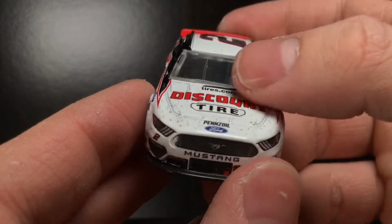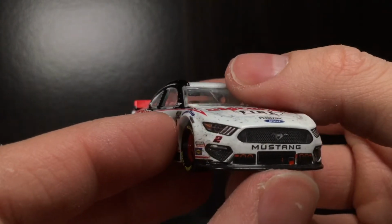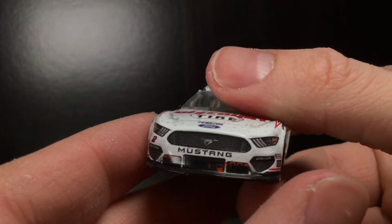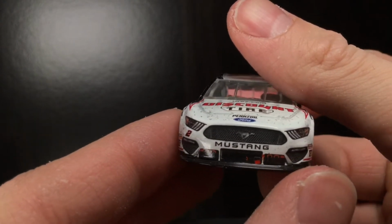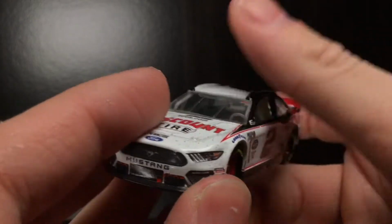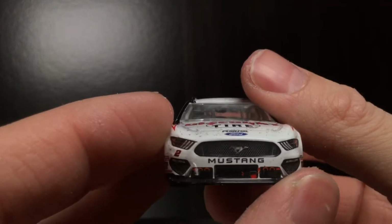You got Pennzoil, Ford. Go over to the front of the car here, and I'll be honest with you, they did a great job wrapping the front. How many times have we seen some of these front end decals really get wonky? I gotta give them a thumbs up right there, fellas. That's actually a pretty good job. Very clean. I like that.